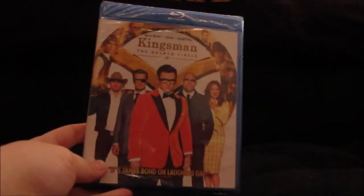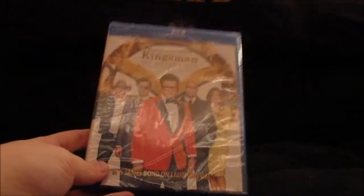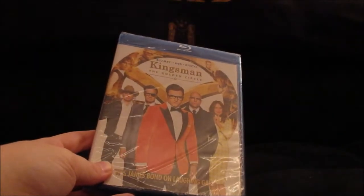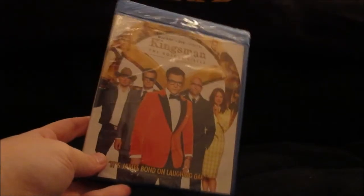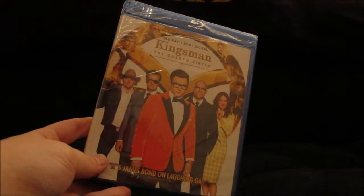And of course, you can't go wrong with Kingsman: The Golden Circle to go along with the original. I like this movie. I don't know why people are so hard on it. I thought it was a blast. I probably had just as much fun with this movie as I did with the previous one. Who's hyped for The Kingsman coming this year?